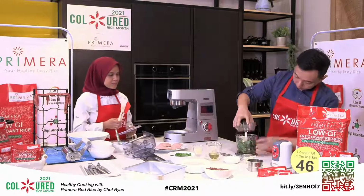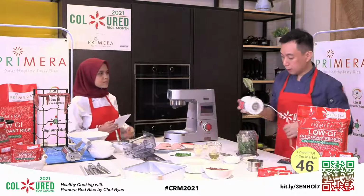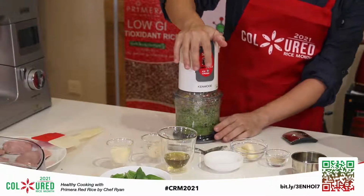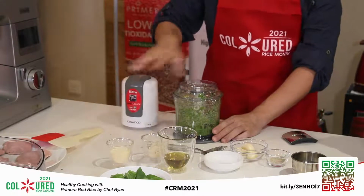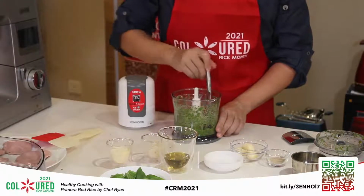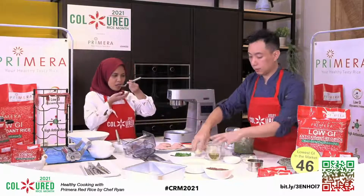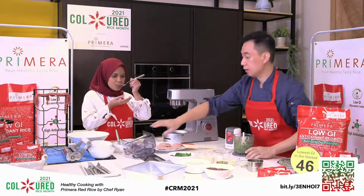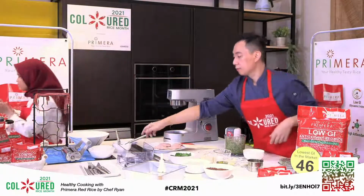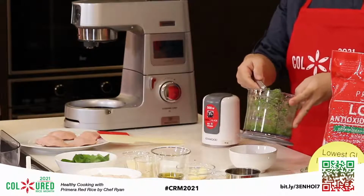So we will blend this up. Now again, this is another great recipe to dress up any pasta. I like this one. You like it? Yeah. It's pesto. So I'm just gonna put this into a bowl, and next I will show you how to plate the pasta.